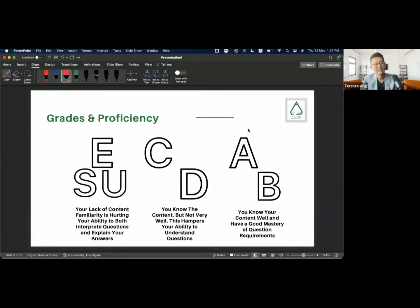So let's start with a very broad categorization of your grades and what it says about your proficiency. Okay, so let's start with A's and B's. I think that's a good place to start. The first thing I would say is that if you are in J2, your A's and B's are worth more. If you are in J1, your A's and B's are worth a little bit less.